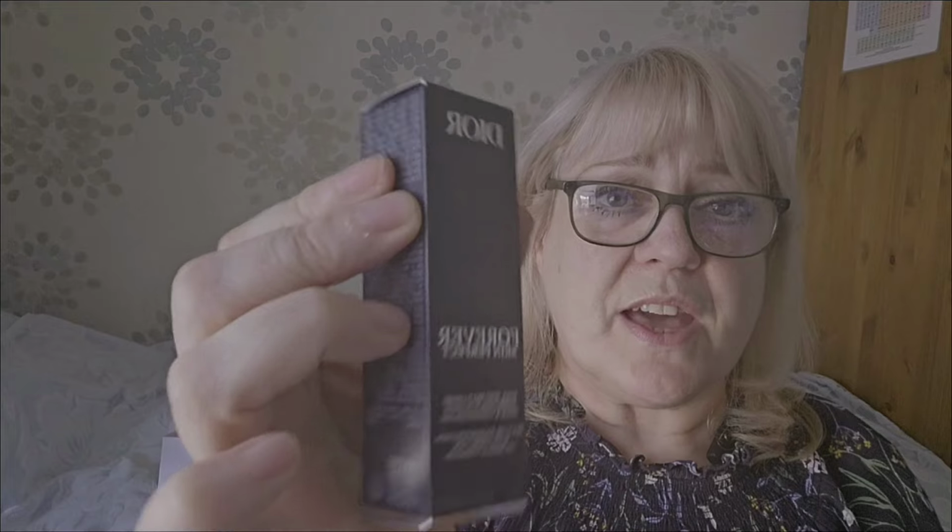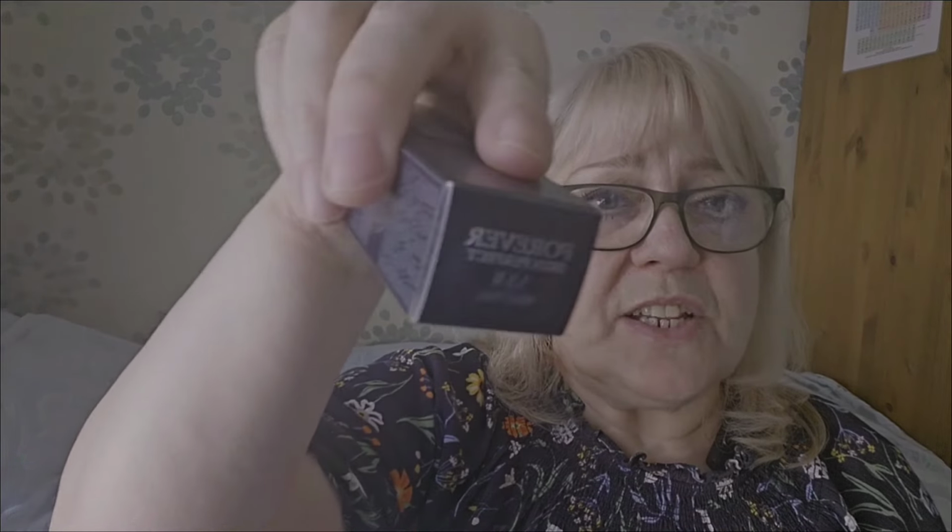And then the real stars of the show are, and I'm sure you've seen a few reviews, the Dior Forever Skin Perfect stick, multi-use foundation stick, Blur Correction 24-hour wear. So that is this one there. And I got it in shade, if you can see, 1.5 neutral.